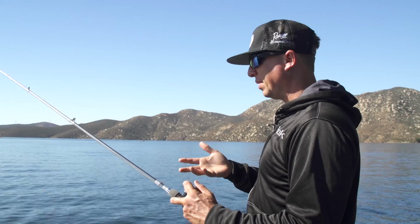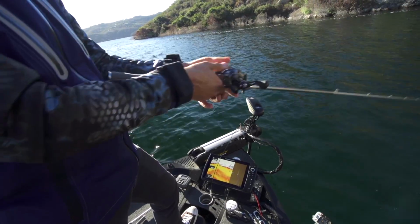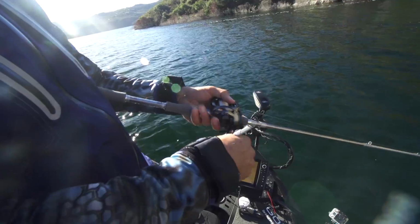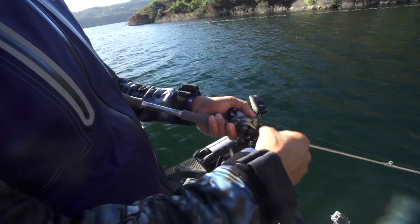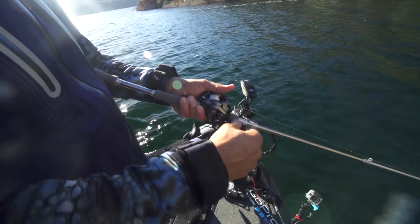What's really nice about having the Tatula SV spool, not only is it affordable, because normally the SV spool is a very expensive reel, now it's affordable, but I can have that platform to cast lighter baits like this.